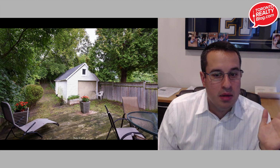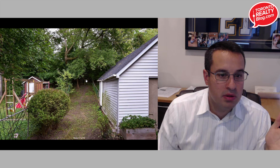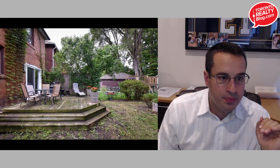So we got an old dilapidated garage, we got a yucky deck, but we have a 25 by 114. That's awesome, right? We're growing some tomatoes out back. So a lot needs to be done, right? You don't have a fence, but maybe you can meet your neighbors that way. Yeah, it's definitely the camera.